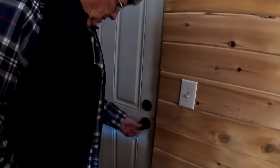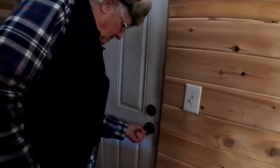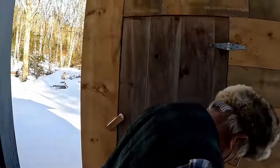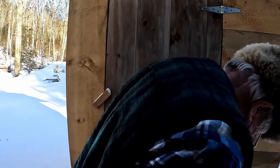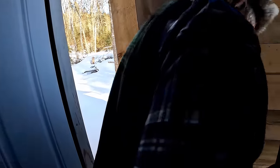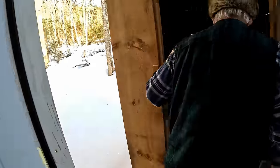Did I give you enough room? Frozen? What's frozen? There it is. Yeah, it is frozen. I forgot you put the door on it. Boy, they must have got some rain. Oh my gosh, remember there was an inch of ice in there last time? Look how nice this is.